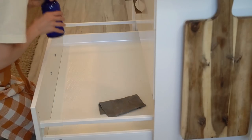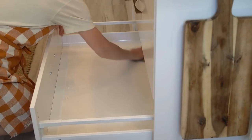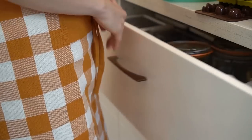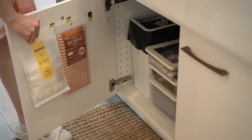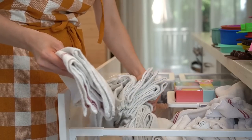Next, since I have those wooden boxes, I am going to put some of these molds in there because I don't use them that often, and I could just have an extra space in the drawer, which is always needed. And I also am going to move things around a little bit.